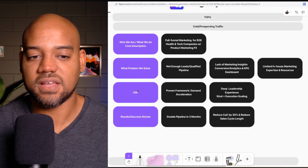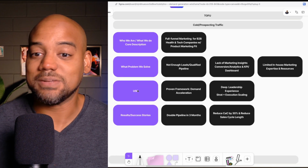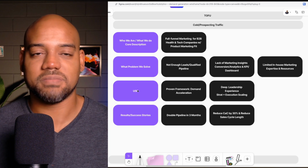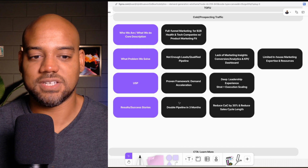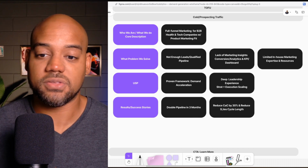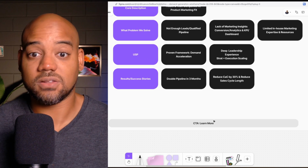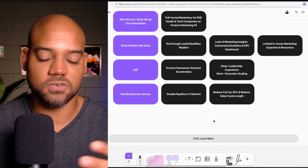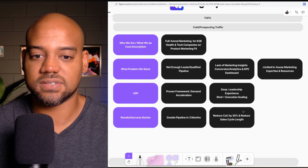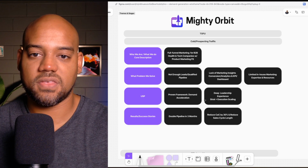And same thing, like our unique selling proposition. We have a proven framework for demand acceleration. We have deep leadership experience. We have the perfect mix of strategy, execution, and scaling. Examples of results or success stories: we've doubled pipeline in 3 months, or we've reduced CAC by 30%, or reduced sales cycle length by a similar amount. And here we generally have a call to action to learn more. Visit our website, see who we are, visit our other assets on social media accounts. That's an example of, like I said, mapping some themes with stage of awareness.